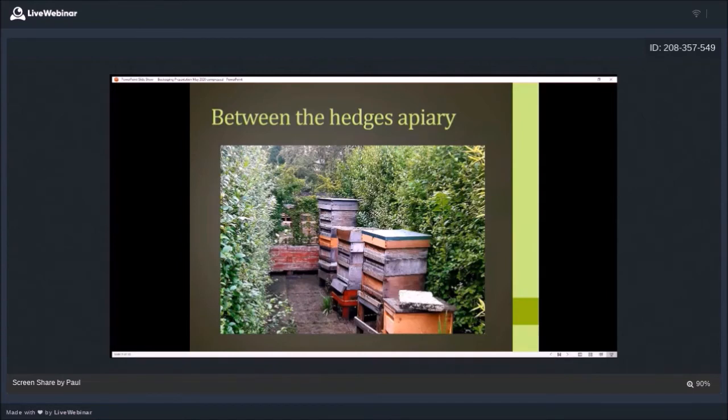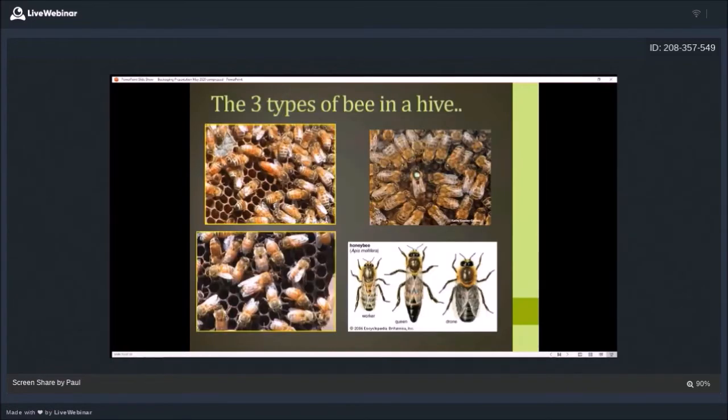So moving on to the types of bee in a hive, I mentioned earlier about worker bees and the queen bee. So just again, a little task, if you could look at this picture. Top left, can you see the queen bee?